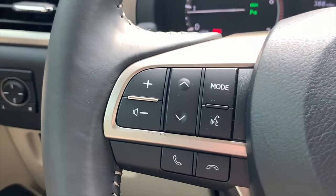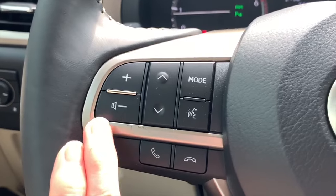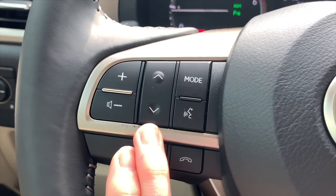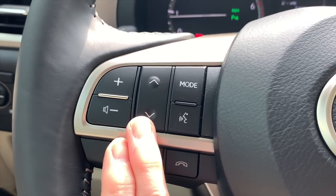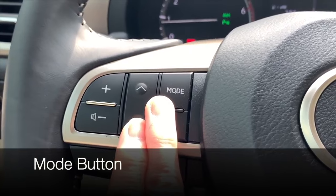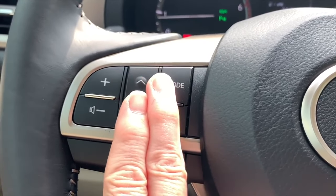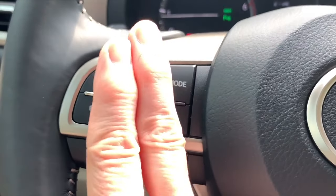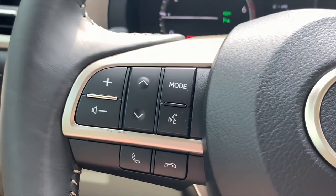On the left side of the steering wheel, you have up and down for volume for telephone and radio. The up and down arrows will move you through your presets on the radio and track on Bluetooth streamed audio or CD. The mode button will allow you to switch to AM, FM, satellite, Bluetooth, you name it. If you have an audio source activated, just push the mode button to toggle through. If you'd like to pause or mute your audio, just push and hold the mode button. Then push and hold again to play again.